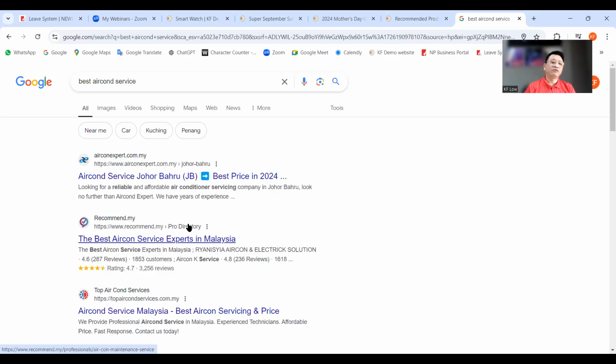I will definitely look for a keyword like "best" this. Best aircon service, and I will look at recommendations of people who have used their service before, engaged their service before, and given good feedback. So for this kind of "best aircon service experts", you can put this as your keywords for user intent. Well, definitely you will reach a pool of customers.